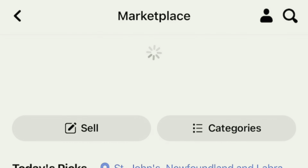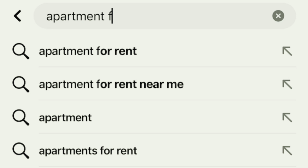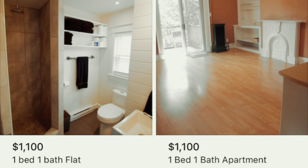So now let's go to Facebook Marketplace and Kijiji, and let's have a look and see what's in the market, what are the prices, and what's included in the rent, so you can have a better idea of how it is to look for one. So now here we are on Facebook Marketplace. We will be looking for an apartment for rent here in St. John's. So by the way, it is October 17, 2022. So this is very updated.